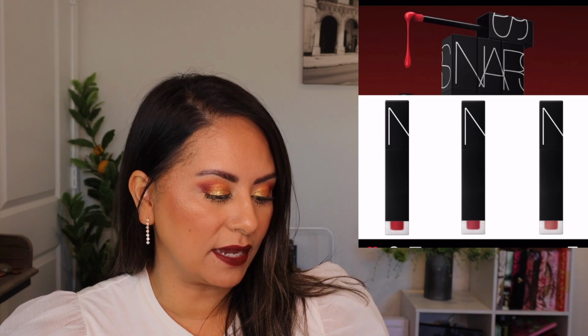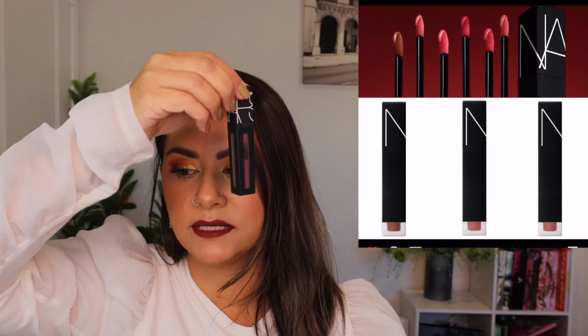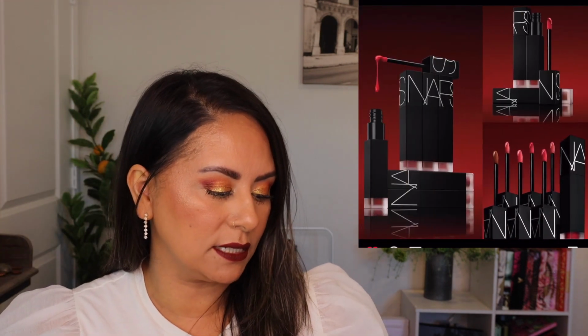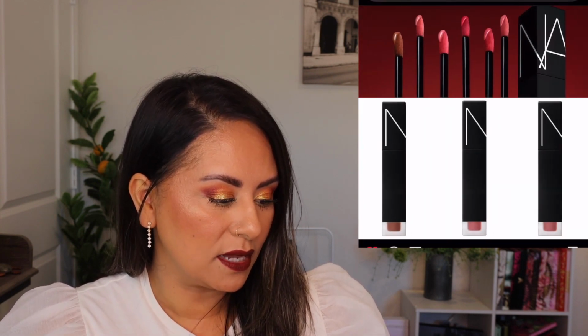Initially, I thought it was like the Liquid Mattes, which is one of my favorite formulas here, but it's not going to be these. It's going to be a lip tint. And they have, let's see, 6 new colors. It looks really, really pretty, you guys. I see a couple peachy shades that I might be into, and then of course that brown shade. I just think it looks really, really nice.